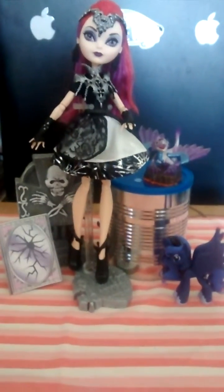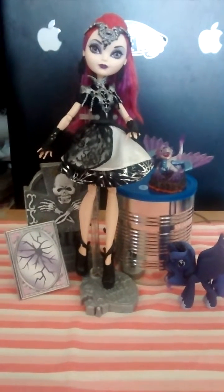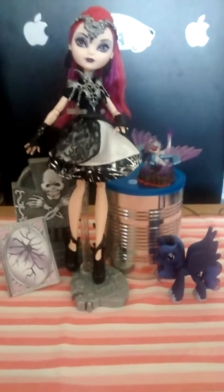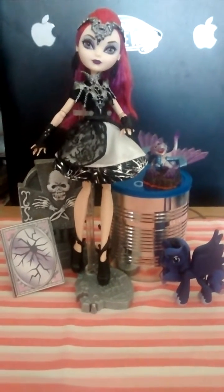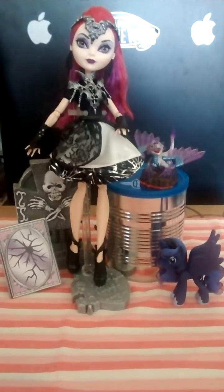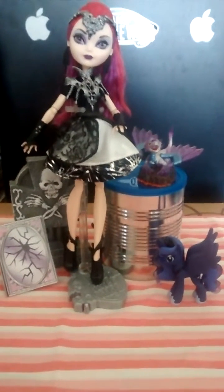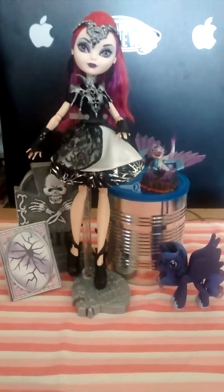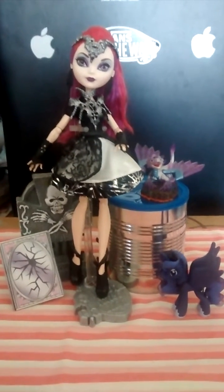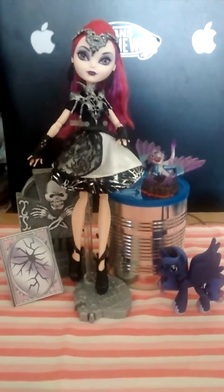Hello there. I'd like to introduce you to my newest Ever After High doll, Mira Shards. Once I saw her in the Dragon games and I knew that they were turning her into a doll, I was like, this is the one. This is the one that I absolutely must have. I don't care about anything else. Gotta get her. And I did.